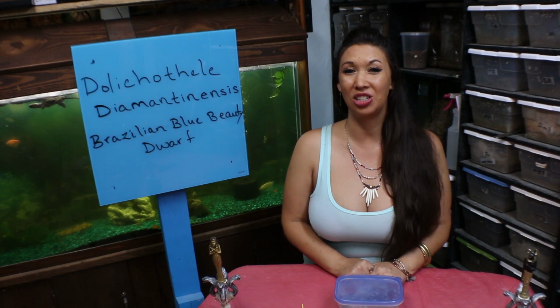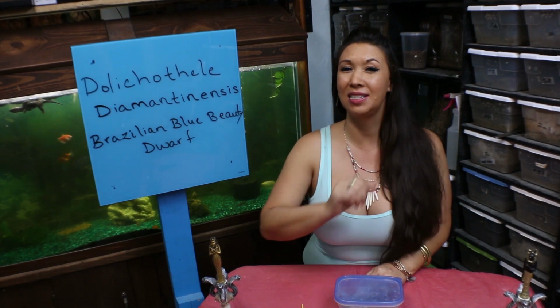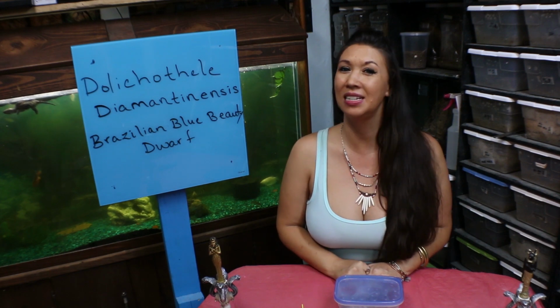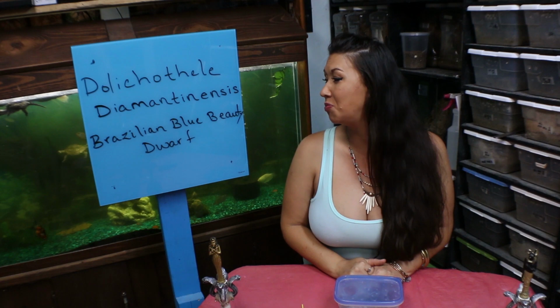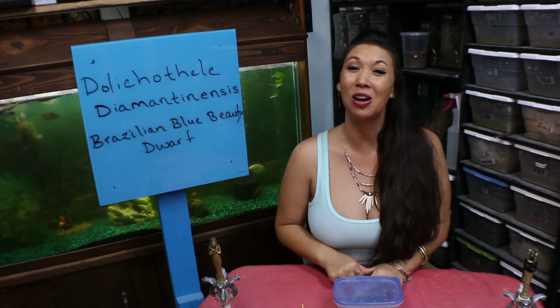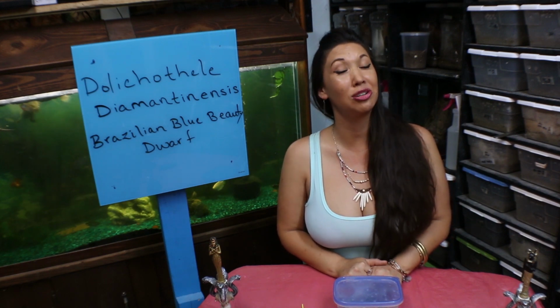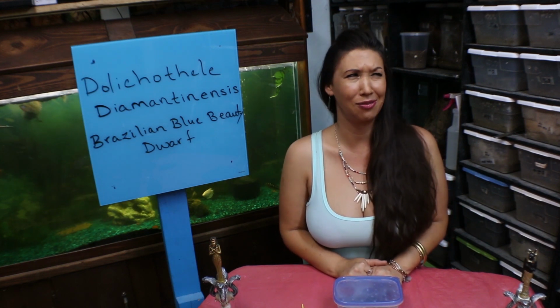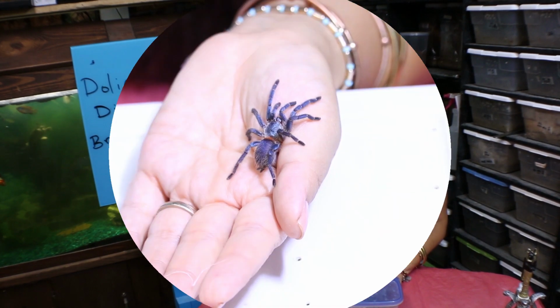This is a tarantula called Dolichothele diamantinensis, which was previously Oligozystre diamantinensis when I first got them, also known as the Brazilian Blue Beauty Dwarf. And yes, I had to read that off of there because I can't remember common names. So, with no further ado, let's take a look at this blue beauty.